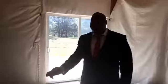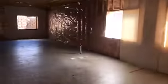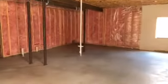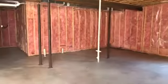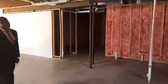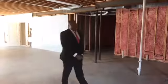Tons of square footage down here, endless possibilities. Remember, this is a 5-bedroom, 5-bath house. So if you don't need more bedrooms, don't. But if you do, this could very easily be a 6 or 7-bedroom property if you just finish it out. And it's a walkout lot, which adds a great deal of value to the property on resale.